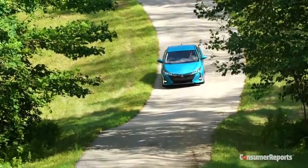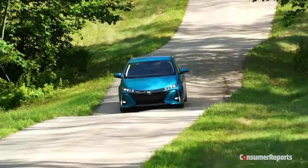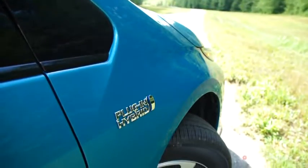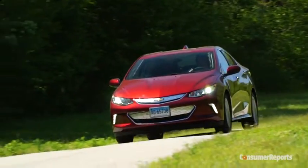True, Toyota did considerably improve battery-only range. With an 8.8 kilowatt-hour battery, it has a claimed 22 miles of range. That's a big improvement, but it falls short of the Chevrolet Volt's nearly 50 miles of range.